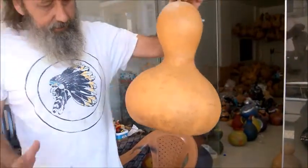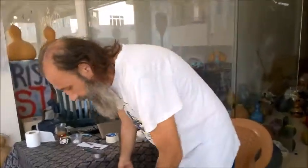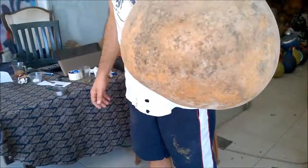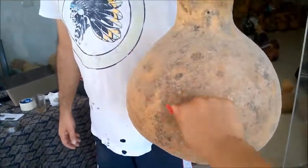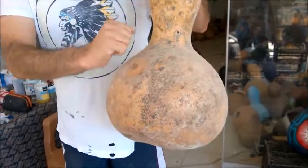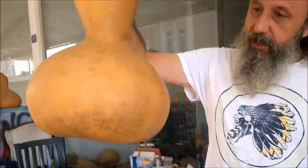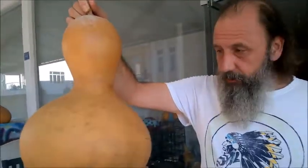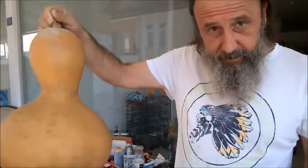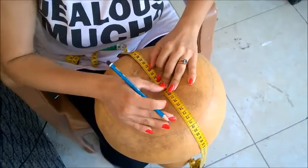The gourd craft actually starts from a farm. At the end of the day, a gourd is a vegetable, and this is how they come from the farm. The first thing we do is clean them. We wash them and rub them and turn them into gourds like this, so that we can sketch on them. The first thing we will do is sketch the design on the gourd.